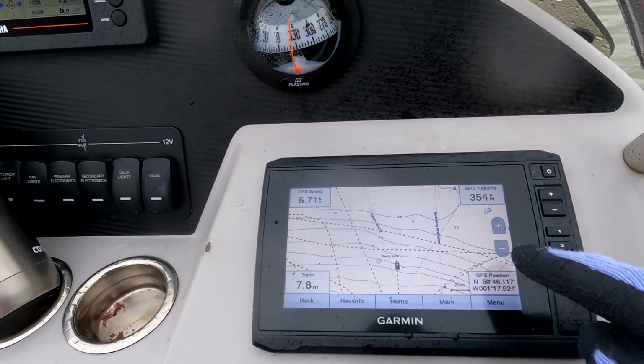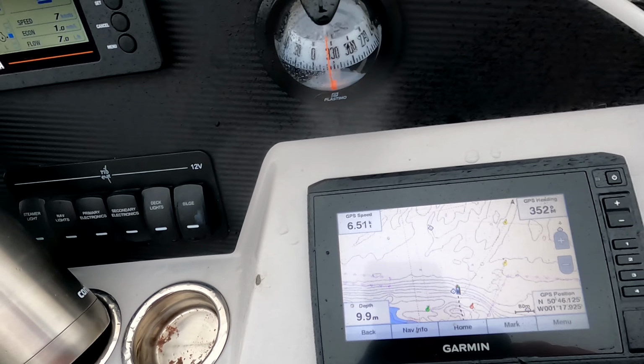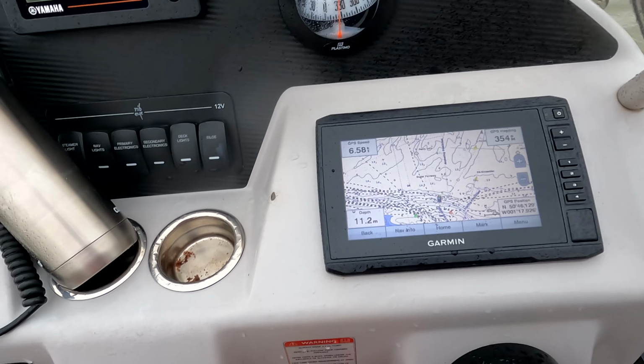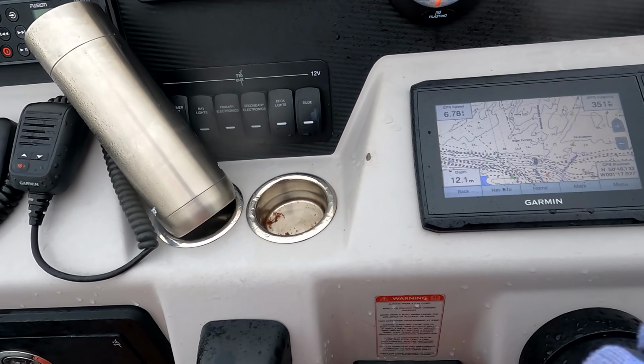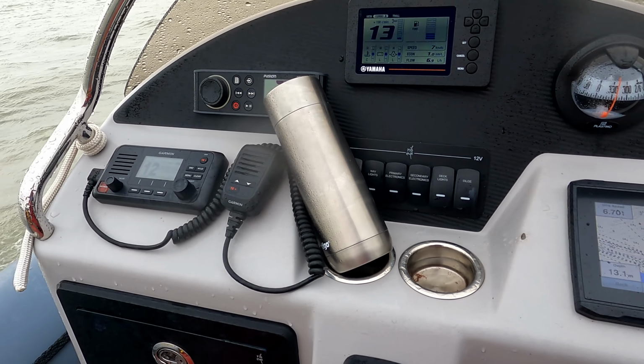We've got a little chart plotter here, which is nice. It seems to work with the gloves on, which is a nice feature. Often touchscreen electronics don't like the rain and don't like wearing gloves, so it's nice to be able to stay dressed up for the conditions.